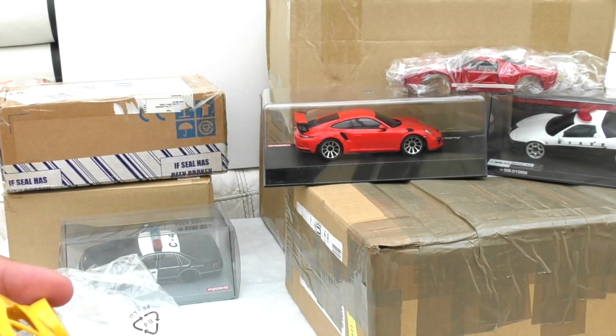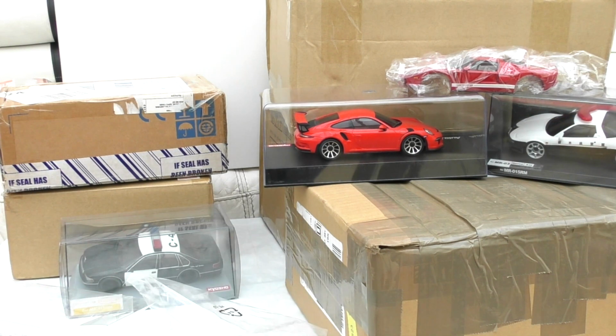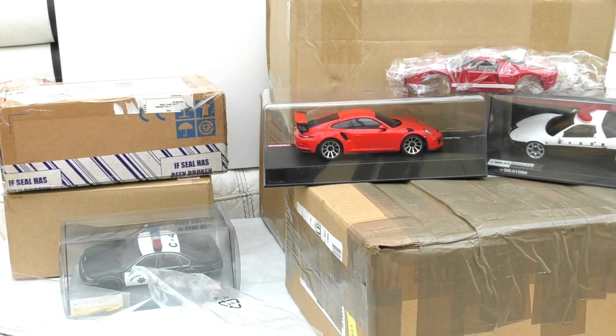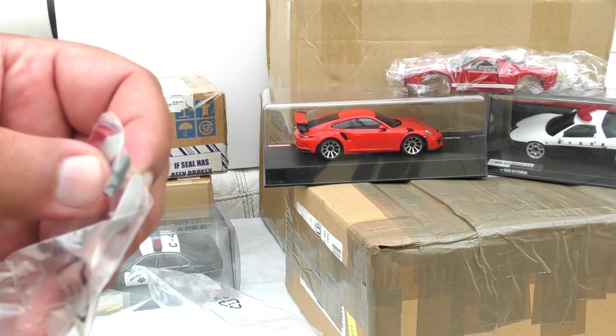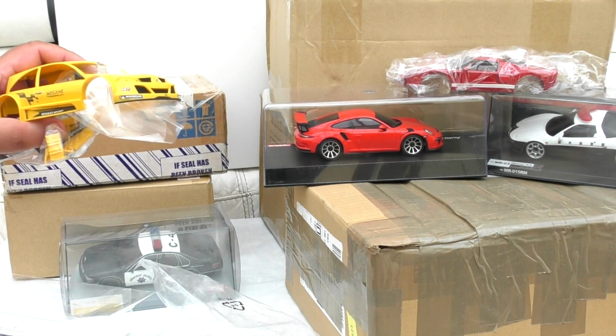Well, there should be some wing mirrors as well. There's no wing mirrors on here. Somewhere. Alright, okay. Yeah, wing mirrors are there. That's the wing mirrors. Okay, right. So that's interesting, because that's all I've got to put together.